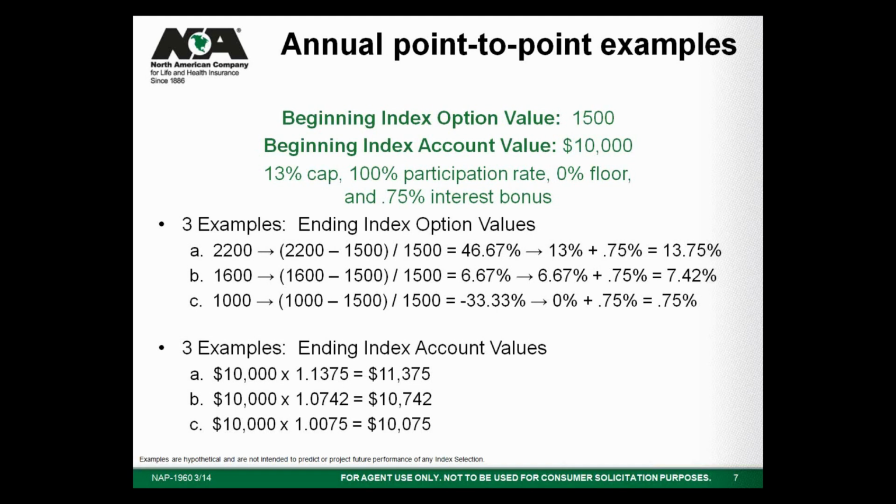So you take the ending index, 2,200, subtract out the beginning, which is 1,500, and divide that by 1,500, which you get a 46.67% return. The cap is 13% plus the 0.75% interest rate bonus means that we're going to credit the account 13.75% that year.